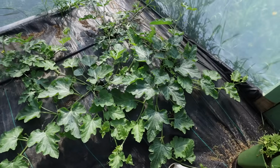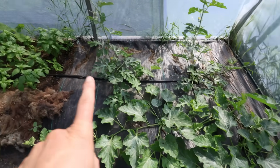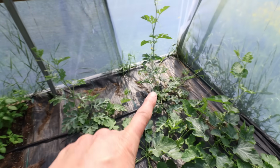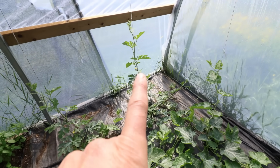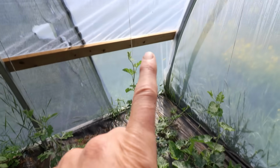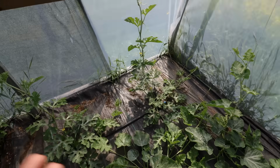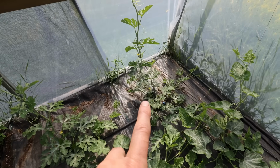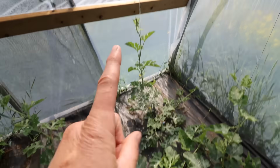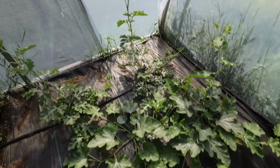And look at this, friends. So this is our melons. We have a bunch of different types of melons here, and I decided to string up a few of them just to have some of these runners having a place to go. So one thing that I will have to do is support these quite well. My plan is to run them across right here. And then when the fruit starts to develop, in order to hold it there, I'll probably have to use a nylon stocking or something like that to hold the fruit, and then tie it up over here so that it doesn't break the vine, but I think it'll look really pretty.